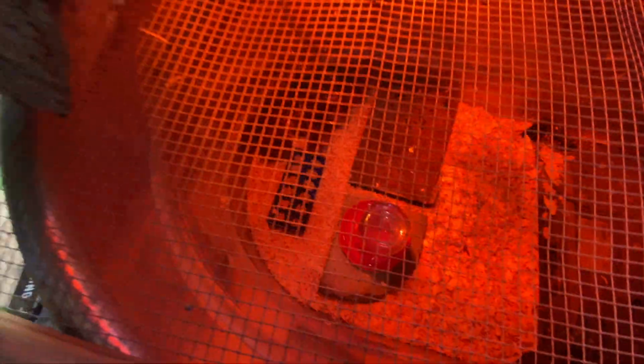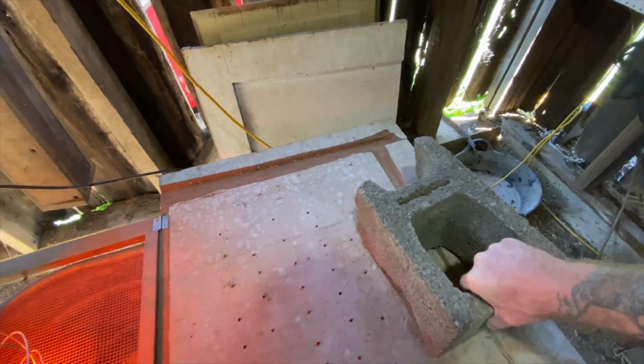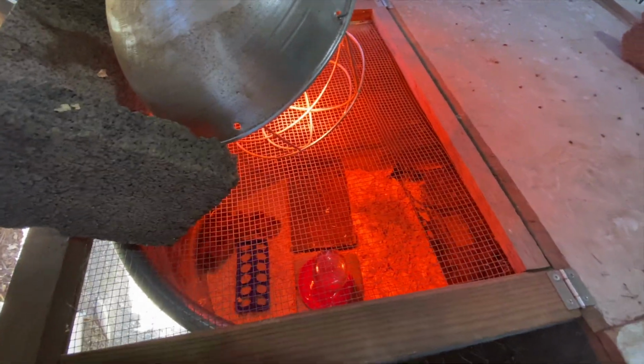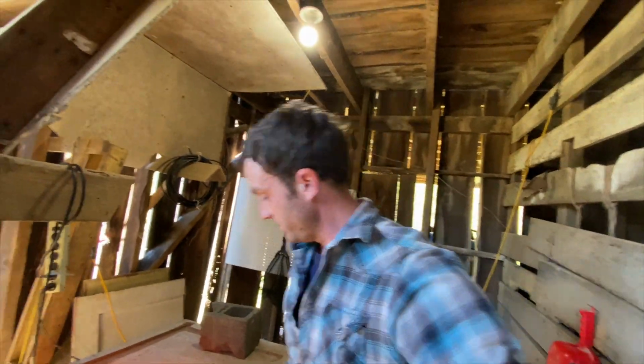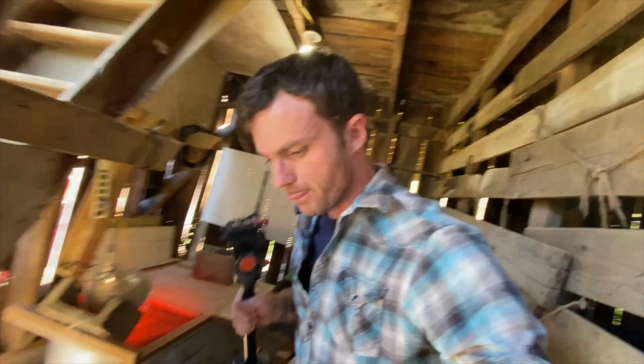But they've got their water. They seem nice and warm. They also have their brooder panel right there. I'm going to put one more cinder block there. And these gals should be all set up for the nice cold evening that we're going to have tonight. All right, enjoy for a little while, guys. I'll check on you soon.